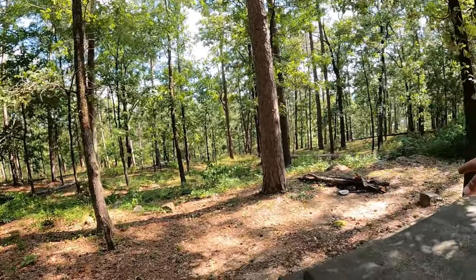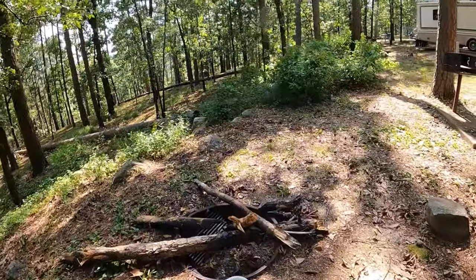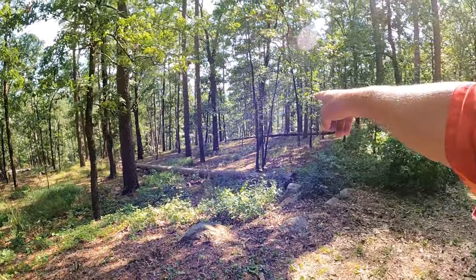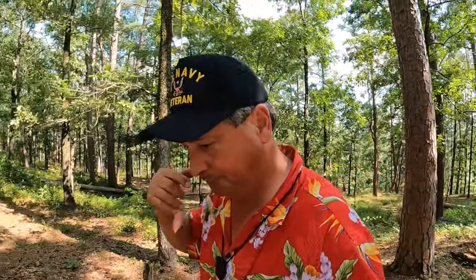Look at the view. Oh, we have a fire pit. Somebody left their trash in the fire pit. Slobs, pigs. You can see the lake down there. It is late in the day. June 26, 2021, in case you're wondering. Too late in the day to start running around looking at stuff. We'll be doing that tomorrow.